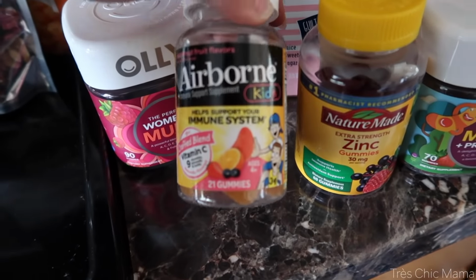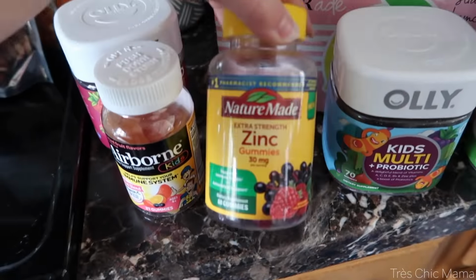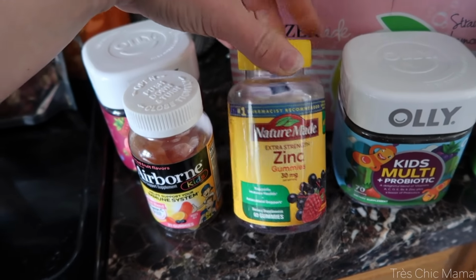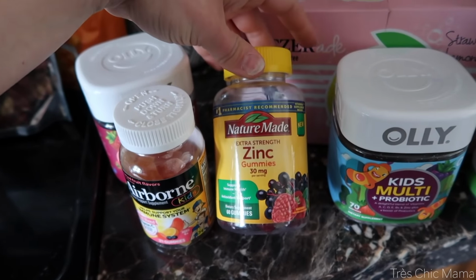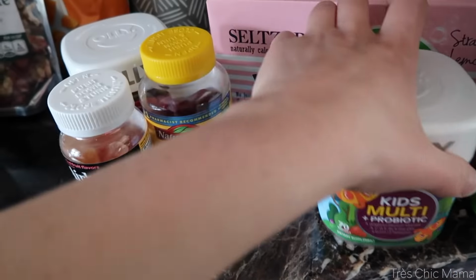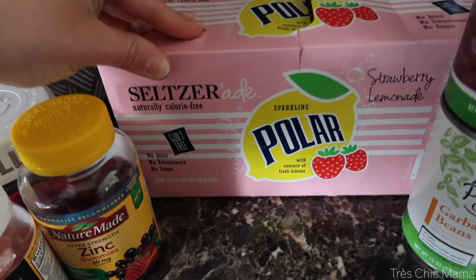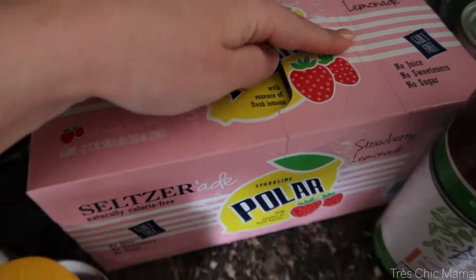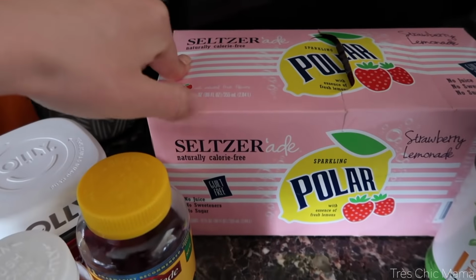So I grabbed some Airborne to have, and then zinc, to make sure we're boosting our immune system. And I do have vitamin D already that I take. So I just wanted to have extra vitamins in case we might need them. Who knows? I got myself some seltzers. So this one is, what did I get? Strawberry lemonade seltzer. It was sounding delicious.